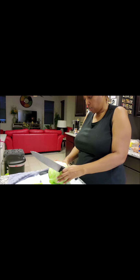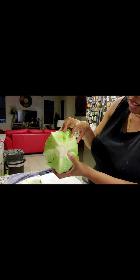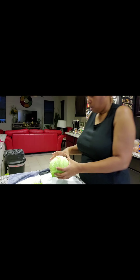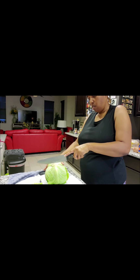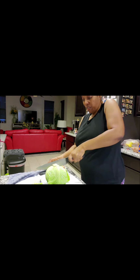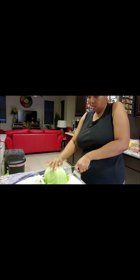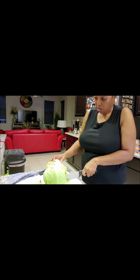Okay. So I'm actually going to, look here. Something was eating the cabbage. I don't know if you guys could see it. It didn't get down to the other layers that I know of. So I'm kind of scared to cut it, but I'm going to cut it like this this time. Hopefully nothing runs out at me. Really kind of nervous.